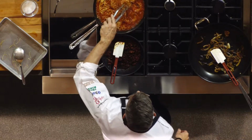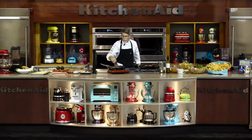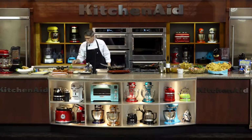And that green is what we want. It brings almost a citrusy acidity to it. Okay, those guys are doing really well. I just turned them over. I'm going to turn it down a little bit now.